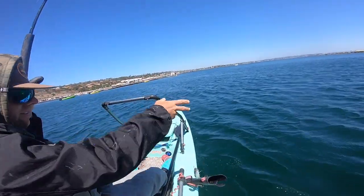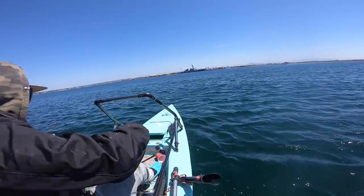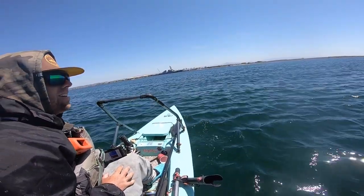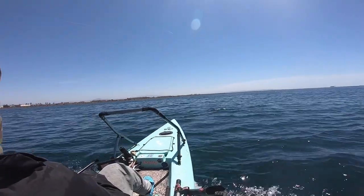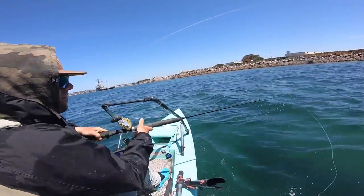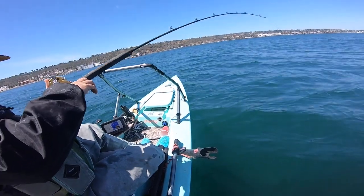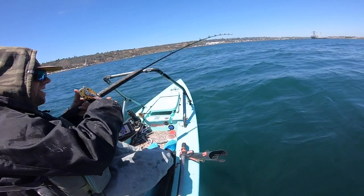Okay, that's enough of this over here. We're gonna go back over to the Zuniga jetty on the other side. About high noon right now. Gotta get a halibut, come on. Got a biter, but it feels like a spotty with all the head shakes.